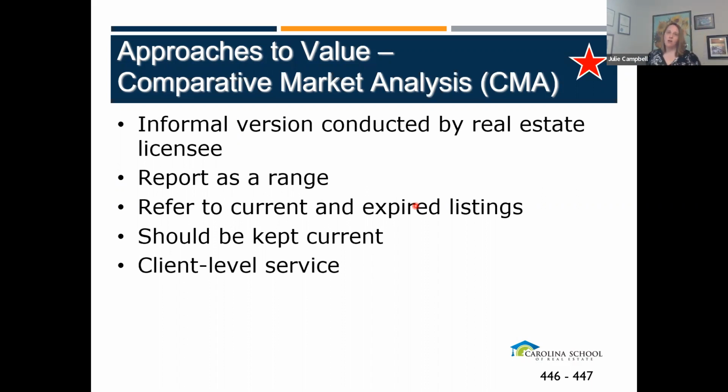When you're listing a home, not in this market, but when we get back to normal, it's not uncommon for properties to have days on market. We might be on the market for a month, maybe 4. It's okay. There's nothing wrong with the house. It's just a more normal market to be on the market for a month or 2.